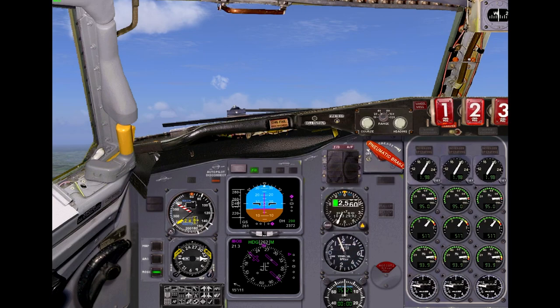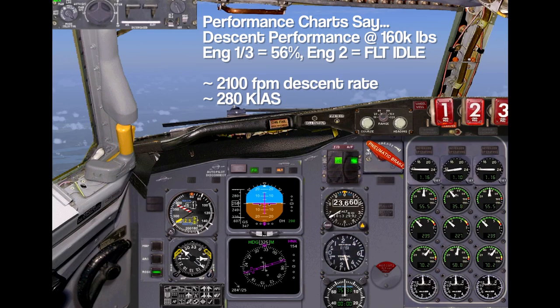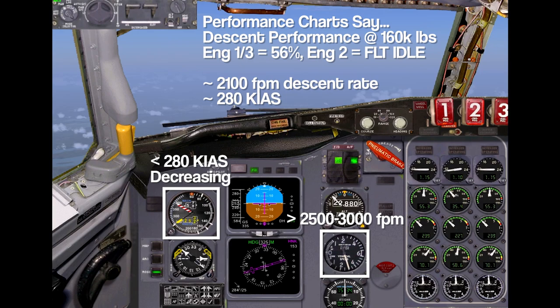My biggest complaint with the Dreamfleet 727's performance is one that's all too common in flight simulator jet airliners. Descents occur at rates much, much faster than the real-life counterparts. According to the performance charts, at about 160,000 pounds, the 727 should be able to descend at about 2,100 or so feet per minute and maintain 280 knots, with engines 1 and 3 set to 56% and engine 2 set to flight idle. As you can see, the aircraft is descending at a much faster rate and still losing speed in this configuration. This is perhaps my biggest complaint overall with the 727, and it's just so frustrating because it makes descent planning very challenging.